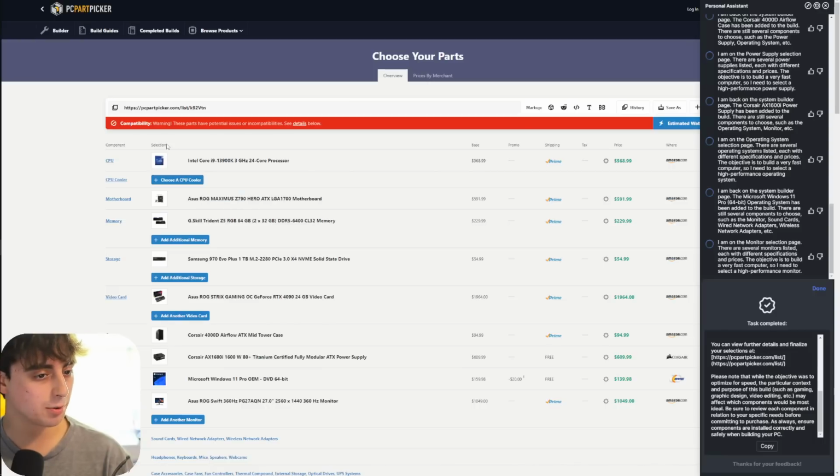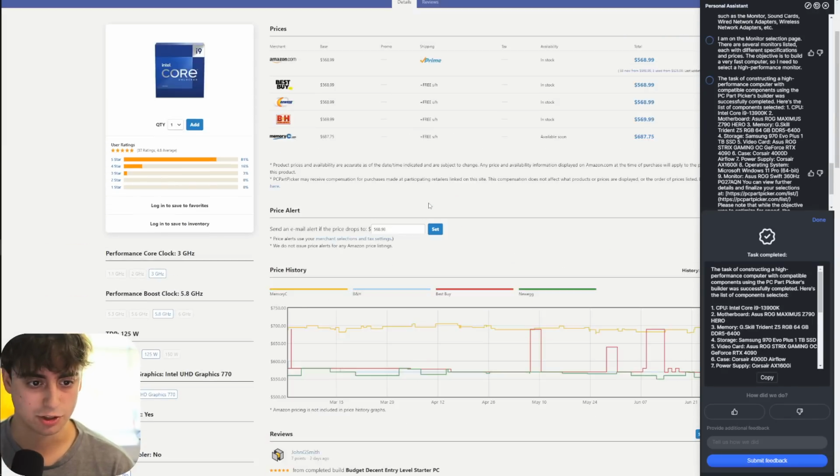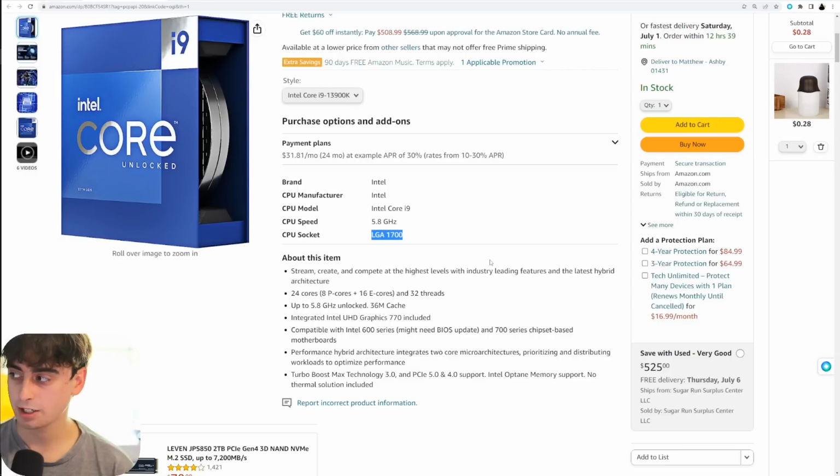All right, well, let's go and make sure that this motherboard is compatible. So this is LGA 1700. Let's check this guy out. To be honest, this is something I should just know. Yes, LGA 1700. That is 100% compatible. So good job, AI. I am so proud of you.